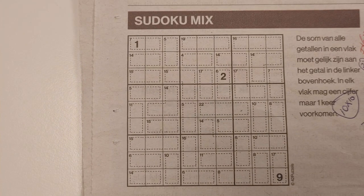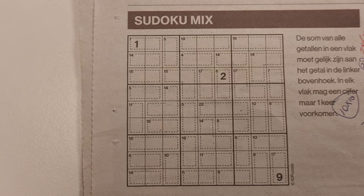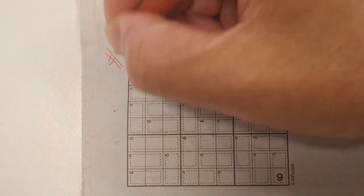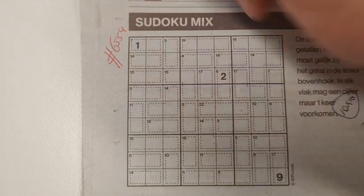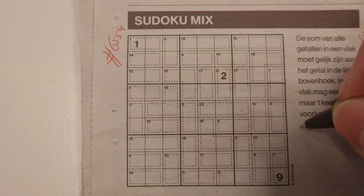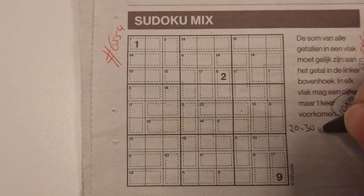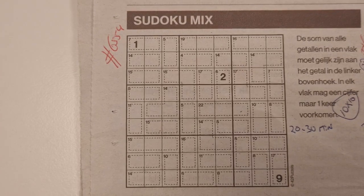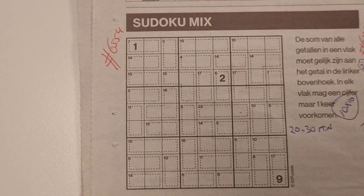In today's newspaper, we also have an additional with 7 extra puzzles. Half of them I will solve in the evening, but let me continue with this one, the Killer Sudoku number 6554. For Killer Sudoku, my average time for solving is 20 to 30 minutes. If you compare with the 1 star, 2 stars, 3 stars, and 4 stars Sudokus in the additional, it will be a 3 stars.